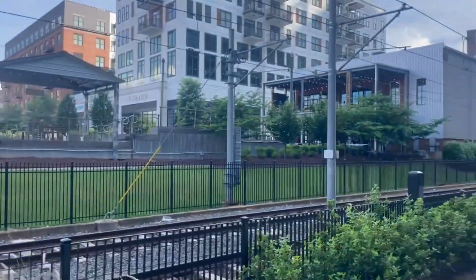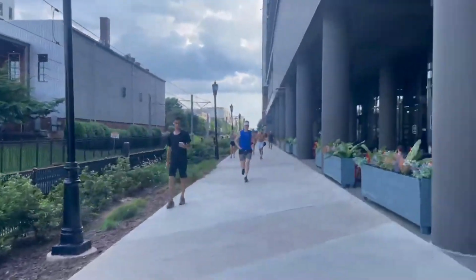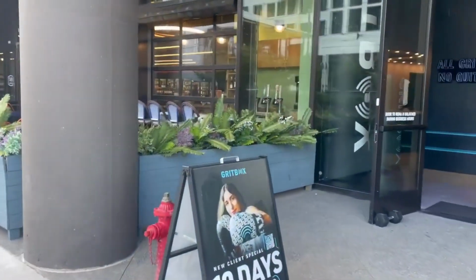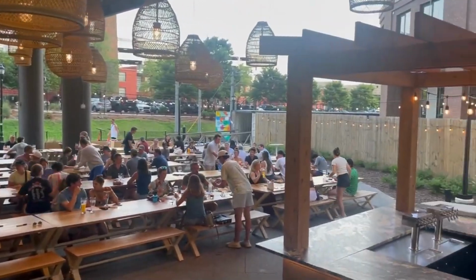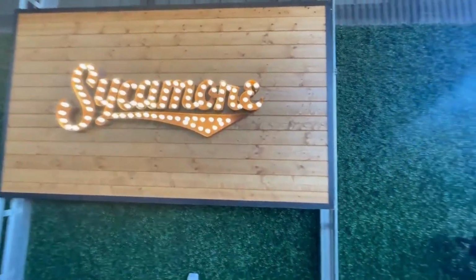So right now we are headed to Sycamore. If you know anything about South End and what it's known for, the first thing that comes to your mind should be breweries, because there's 999 of them. Sycamore is one of the older breweries in Charlotte, and it was originally a much different vibe. It had kind of a grungy vibe to it. It just got remodeled within the past year. We're gonna go take a look.